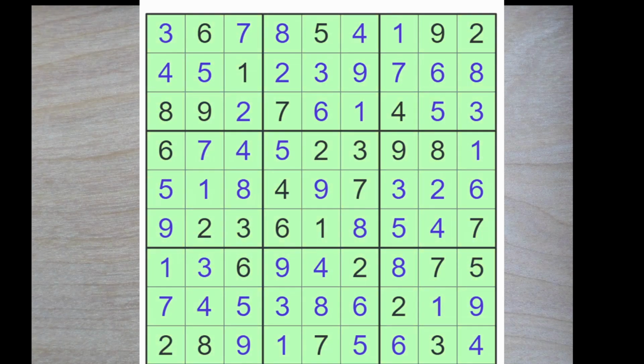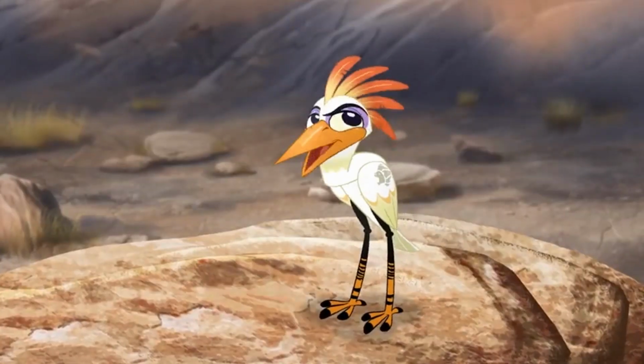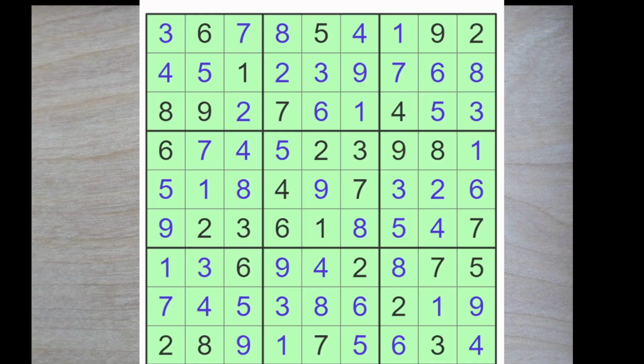This was a relatively simple, pretty simple, really, medium difficulty puzzle from sudokuexchange.com, but I think that it showed you quite a few little techniques that we use to solve everyday Sudoku puzzles.